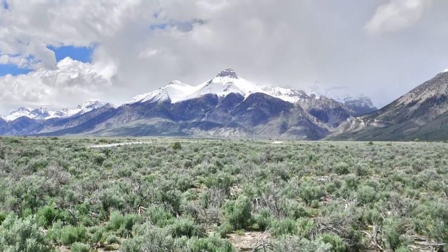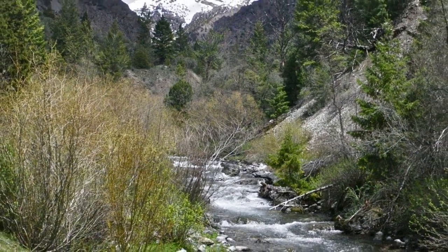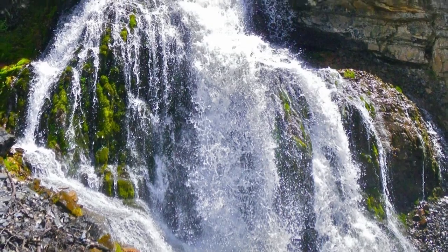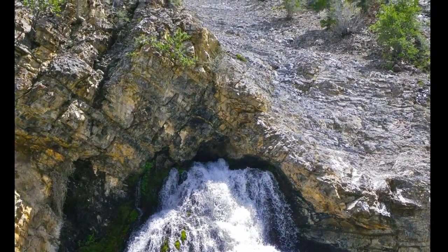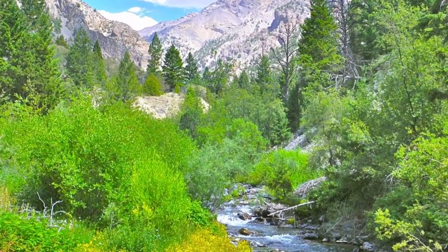Situated on the west slopes of the Lost River Range near Mackay, Idaho, Lower Cedar Creek is one of Idaho's lesser-known natural wonders, a rushing stream that bursts from the side of a sheer cliff face and runs about a mile and a half through a deep canyon before disappearing back into the ground.